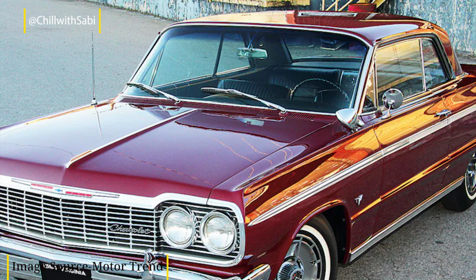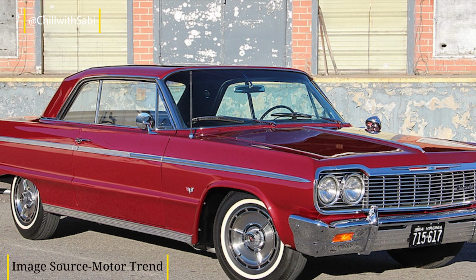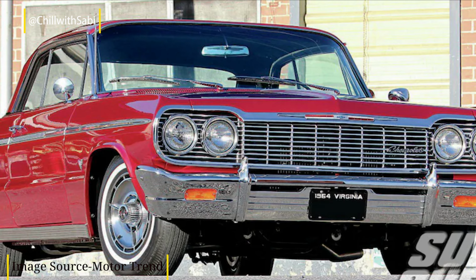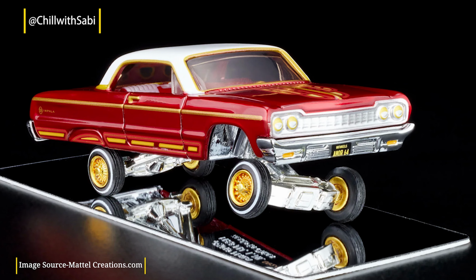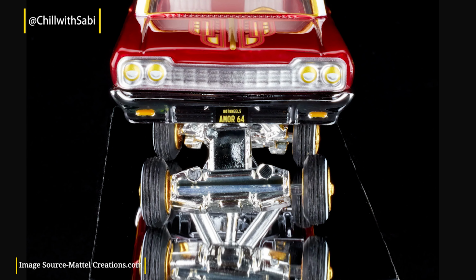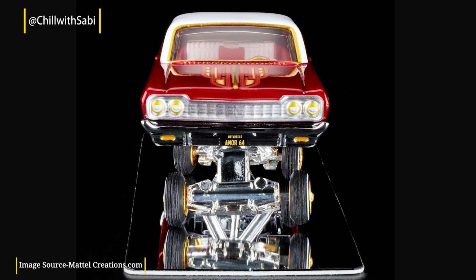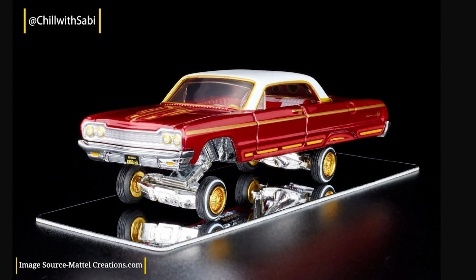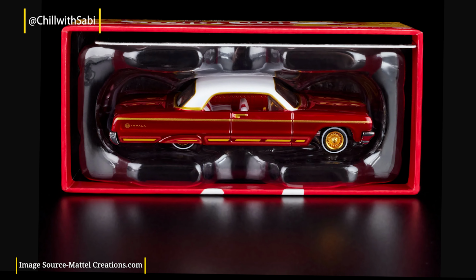The 1964 Chevrolet Impala SS is a classic lowrider icon from the 1960s, which is known for its sleek design and powerful performance. Hot Wheels RLC Exclusive diecast models capture this perfectly with features like adjustable suspension, rear rider wheels, and a chrome-plated chassis, which is finished in Spectra Flame bright red with a red interior and white details.